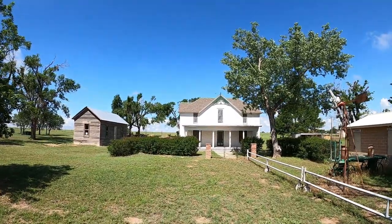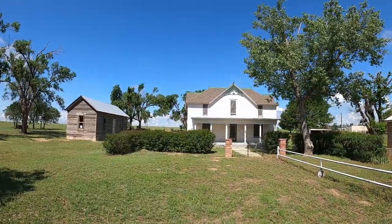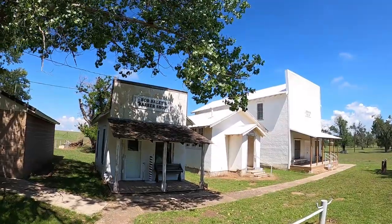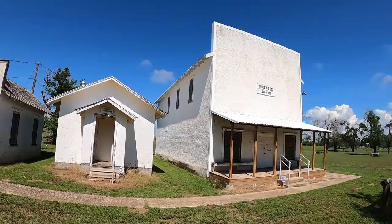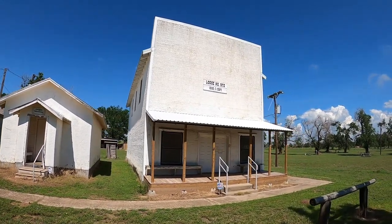Right next to the jail is an old home. Such a peaceful setting here in Mobeetie. Seems like every small town in Texas has a Masonic lodge.